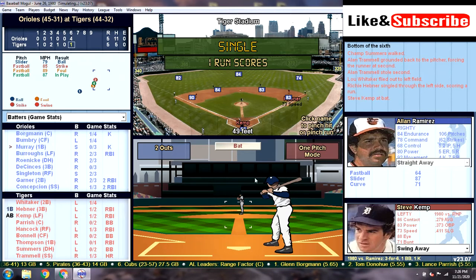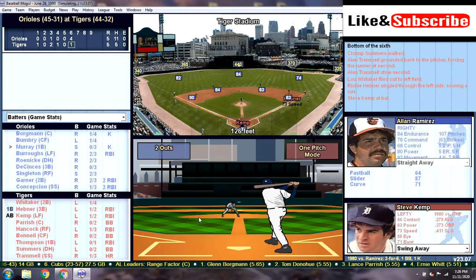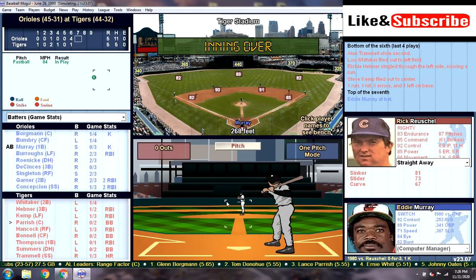Hebner's safe at first, of course, and that brings up Steve Kemp with 2 down. And Kemp's going to hit a fly ball to center field, and that will be the 3rd out. So a good comeback inning for the offense as we're tied at 5.